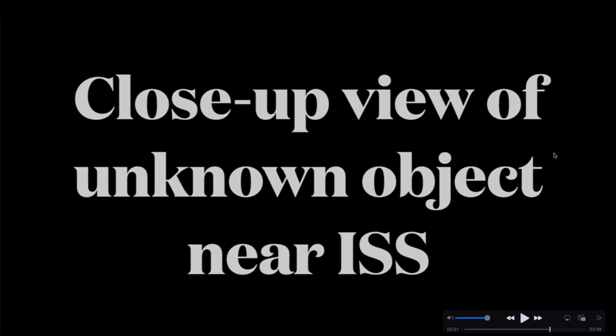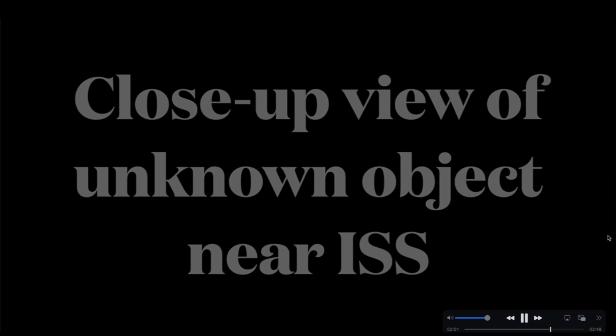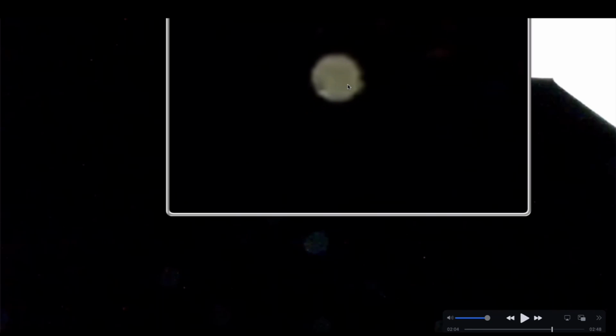Here we're going to see a close-up view of an unknown object near the International Space Station. Look at this here. This thing came out of nowhere, entered the field of view, looks totally out of place, and it's moving in the wrong direction to be a light down on the surface of the Earth. Every once in a while, you'll see a cluster of lights, not like what we just saw. That fleet was something different. You'll see an obvious city down on the Earth on the nighttime side of the Earth, and it also moves from right to left. That's because the space station's moving.